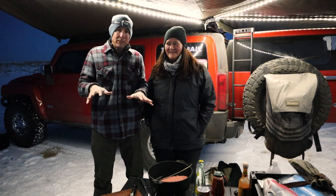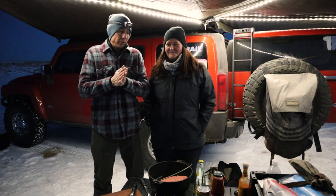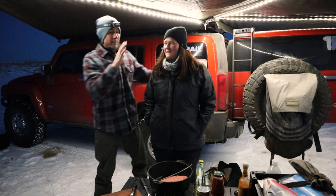So it's going to be in the teens tonight. It's probably, what, 20 degrees right now? Yeah. I think we dropped down to like 15 or 13 tonight. So we're going to get around the fire. We're going to get warm. Going to get this cooking. I'm going to set up the tent. Baby, go for it, please.